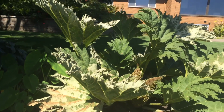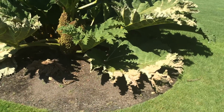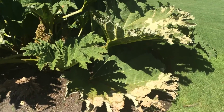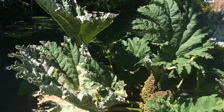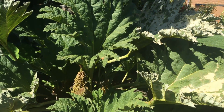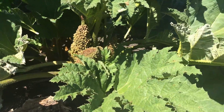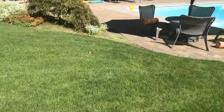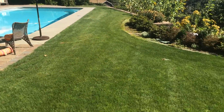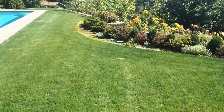This is that Gunnera, which we've been watching, and obviously it's not liking the super hot heat, but definitely likes this location. It's grown probably maybe 10 feet from side to side. It continues to have some interesting blooms inside of it. We're able to keep the grass a little greener this year. Have one little spot over here that's browned out, but substantially it's looking pretty good.